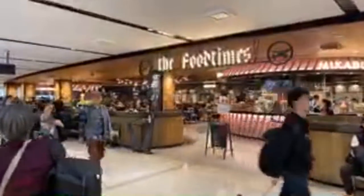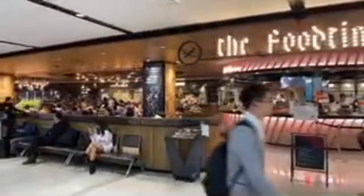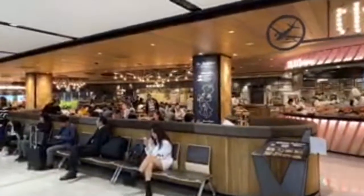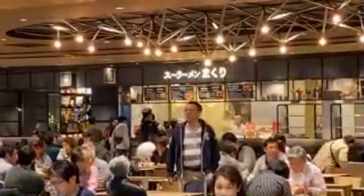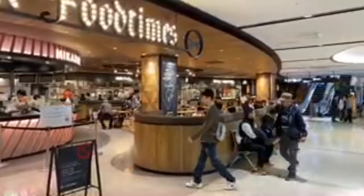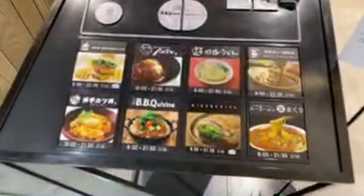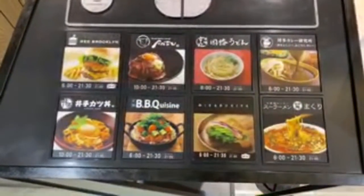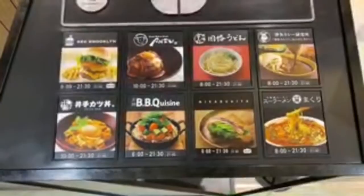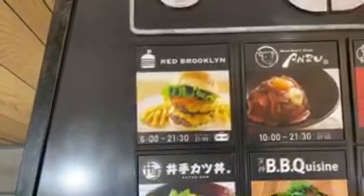This looks like a pretty cool food court. I didn't know about this. They don't have ramen. Oh, they do have some ramen in the center there. There's a guy and ramen. And there's some curry, Hakata curry. So let's take a pretty quick look in here. We got some barbecue. Red Brooklyn, what? Back home in New York, huh?